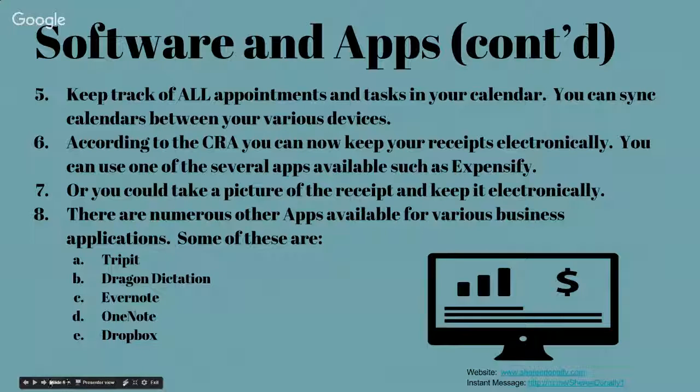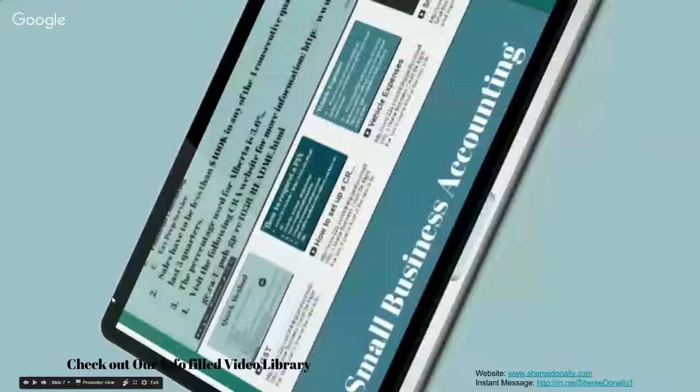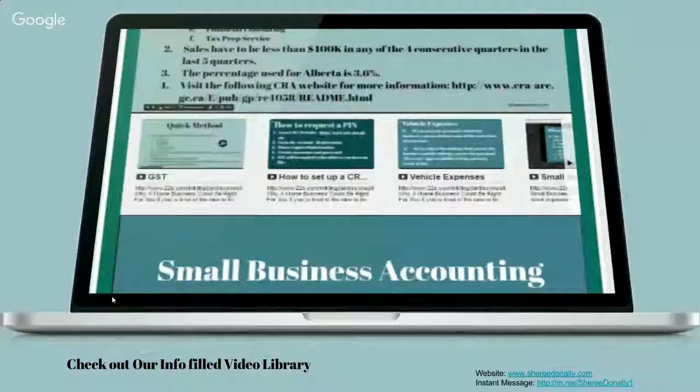Okay? And a lot of these things, you just have to go and look for. If you think that you're doing stuff manually, in all likelihood, there's already an app out there for you that you could use to get the information. So that's the end of my presentation for tonight.